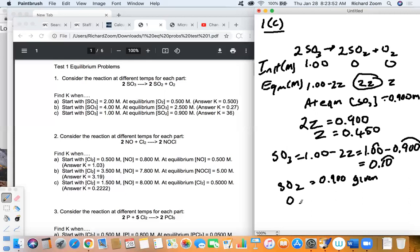And the O2 is going to be 0.450 because that's just Z. So the K expression here is going to be products over reactants. It's going to be SO2 squared times O2 over SO3 squared.